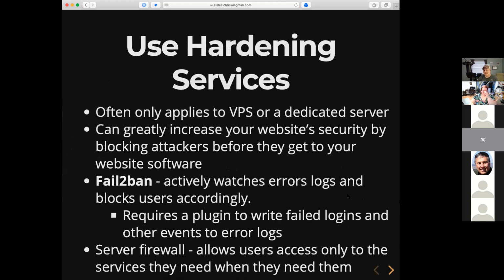On your server, if you have it available to you, use a hardening service. This is usually for fancier accounts. This is the type of thing where you're going out to Amazon Web Services or Google Cloud and you're hosting yourself. Fail2ban is probably the best, most well-known one out there. It watches server logs, and if somebody hasn't logged in successfully, it'll record that. It'll actually add entries to your server's firewall and block them. So it's very effective, and it's doing it at the server before they get to WordPress.